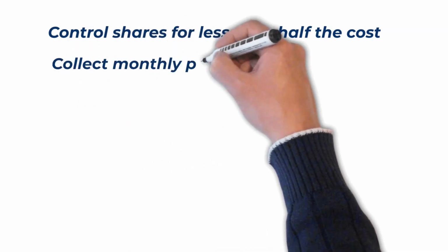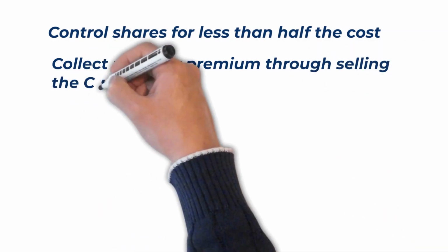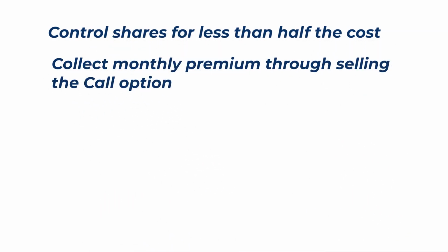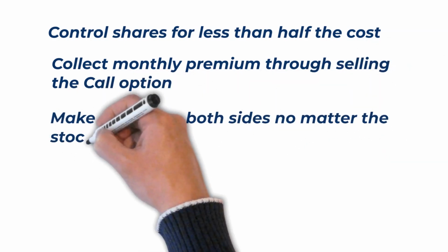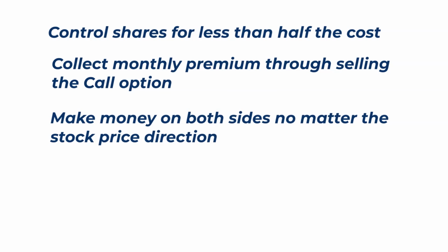We also collect monthly premium through selling the call option. We do this against the LEAPS option, and it doesn't require any additional buying power. We also make money on both sides no matter the stock price direction. If the stock price increases, then the LEAPS option increases and we make money. If the stock price decreases, then we make money on the call side.